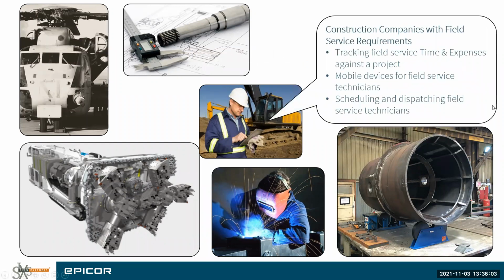And then we've got construction companies with field service requirements. So they're looking to track field service time and expenses against the project. They're looking for mobile devices for their field service technicians, and scheduling and dispatching capabilities for their field service people.